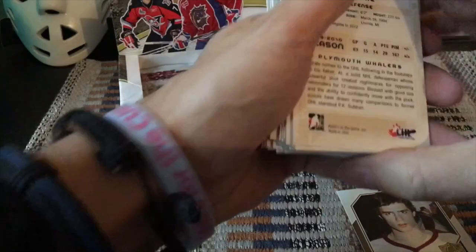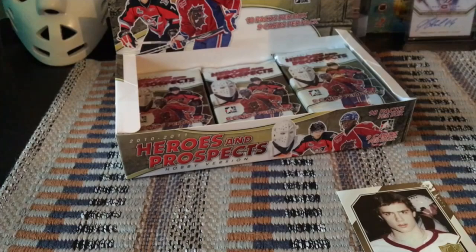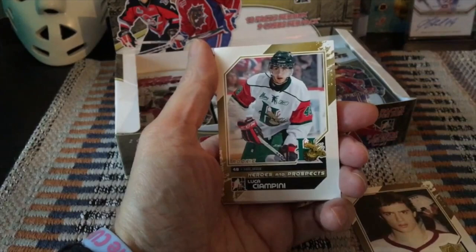The inserts should be pretty plain to see. I don't believe there are parallels per se within these sets as far as I know. I just don't think so. Let me just see. Yeah, there certainly are no parallels of the base cards. Base cards run, as I said, 1 to 150. There was an update rounding them out to 200. So, for example, Ty Ratty was an update card, and Theo Fleury and Eric Lindros were, believe it or not.